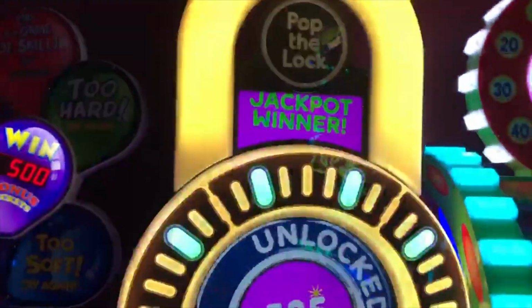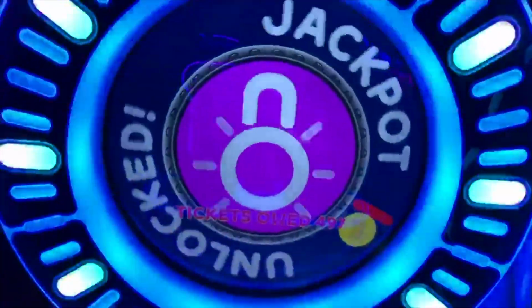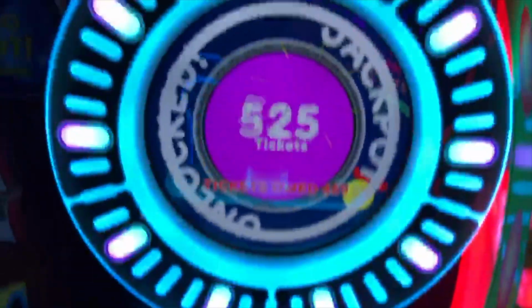Glad that was worth the investment, man. Jackpot winner. 525 tickets, man. Shebang, as Arcade Matt says. Look at that, man. 525 tickets going on to our card, man. Sweet. That was Pop the Lock.